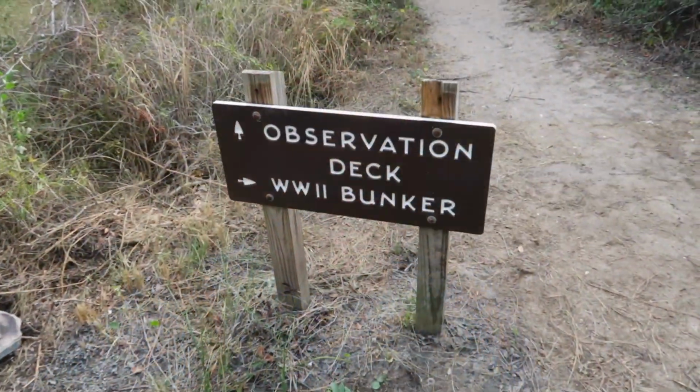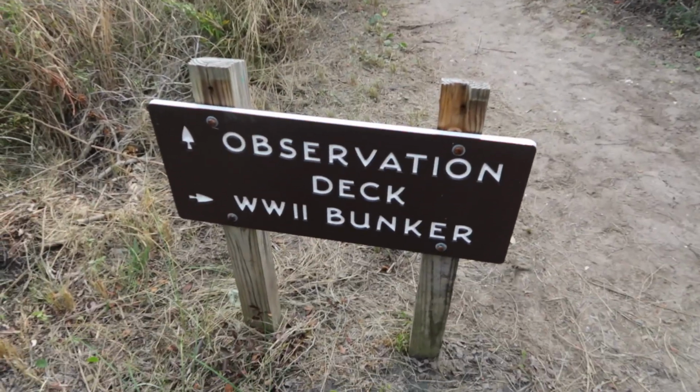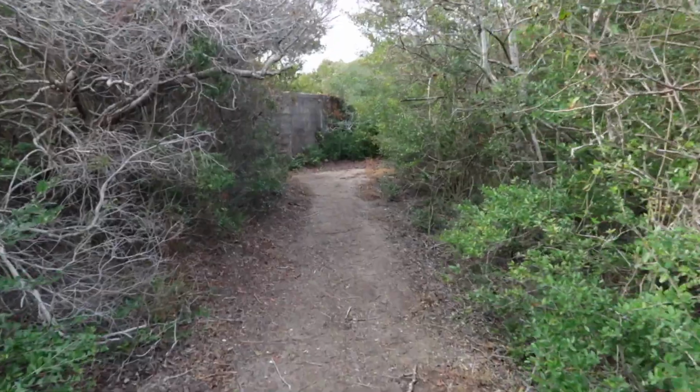And we're going to go check out this bunker, and then we're going to do the observation deck, and then that's going to be that. So we're almost there. I'll show it to you right here in the next few seconds. All right, so observation deck is straight on that direction, and then World War II bunker is back this way, and right there it is in the view.